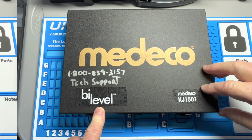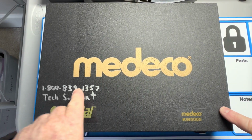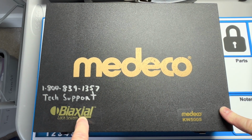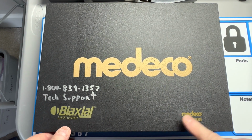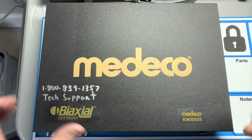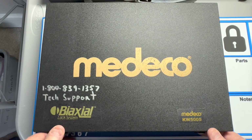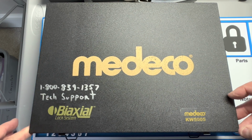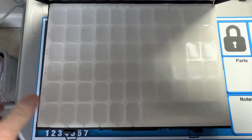Oh, love it. This is what everybody's been waiting for. Medeco in gold, biaxial. Oh, KW5005. Who owns these? Not many, so you get to take a peek inside. Oh, I can't wait to open it. Whoosh, the vault opens. Nice little cover.